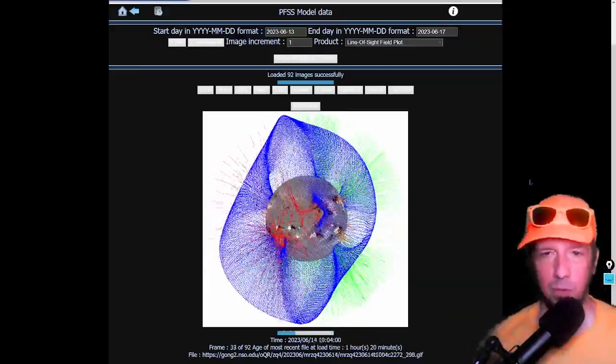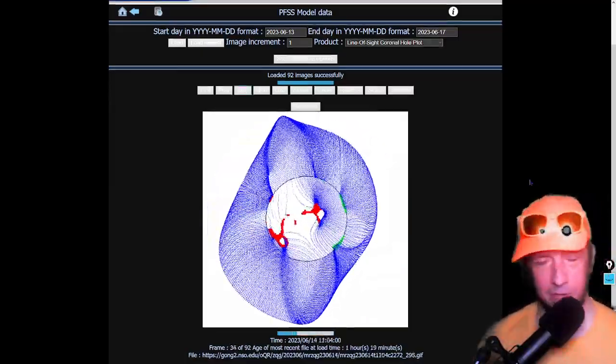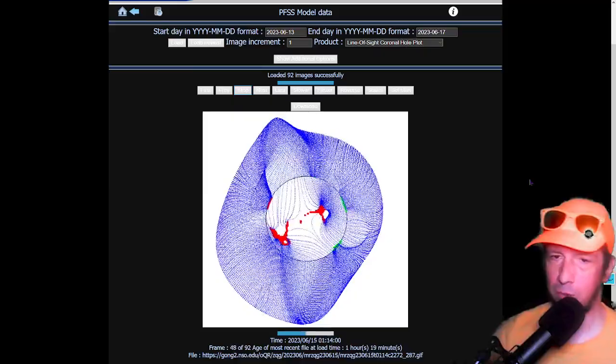So let's move to coronal holes next. They are super important as they depict the solar polar field reversal process, which occurs throughout each solar cycle, completing its process in 2 solar cycles, a period of about 22 years.